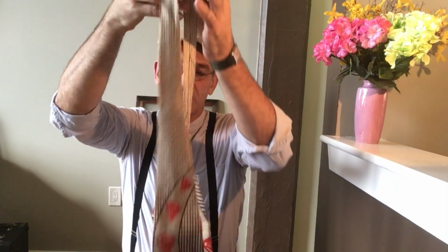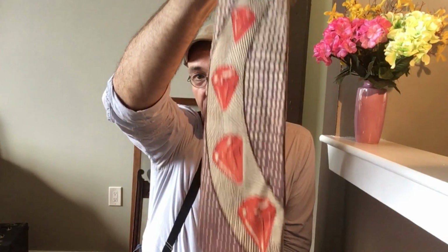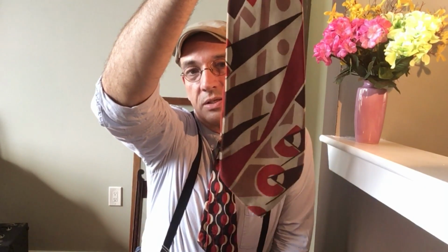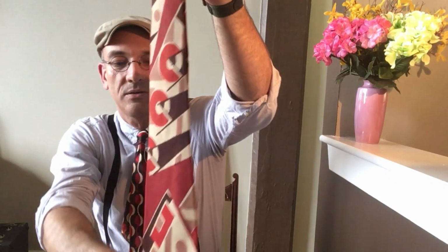These are all silk ties in really good condition. As I said, this is a Van Heusen. I love this with these diamonds on it. All very much from the period of, some of these from the late 30s into the 40s. This one is probably my favorite out of this batch because of how Art Deco it is. So this would definitely be one that probably dates to the 1930s rather than the 40s. You can just see it's extremely Art Deco.